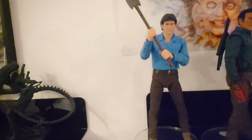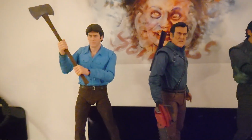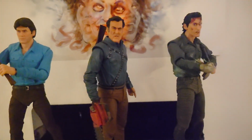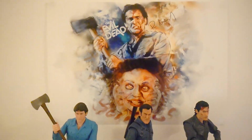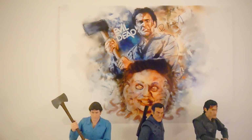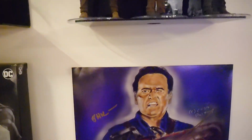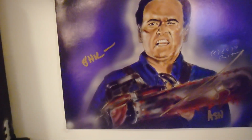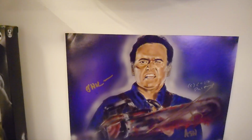And then we've got some Evil Dead stuff here. So we got NECA, Evil Dead 1, Ash vs Evil Dead, and Evil Dead 2. And more art that I did a few years ago. Another painting I did, which I got signed by Bruce Campbell. And just on the wall here we have, I can't see it because of the glare, a little Blade figure.